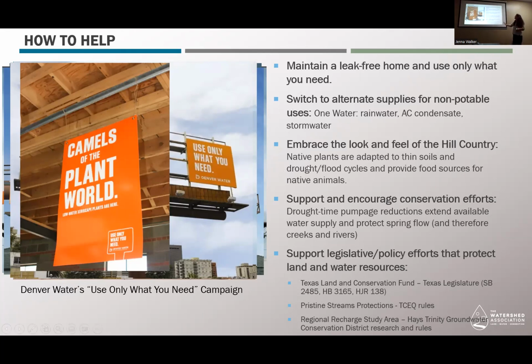Embrace the look and feel of the hill country. Those native plants, the camels of the plant world, are adapted to live here. And then support and encourage conservation efforts. The Hayes Trinity GCD, all the GCDs, EAA needs help, Barton Springs District needs help. Make it a kitchen table conversation or make it a driveway conversation with your neighbors when we're in drought so that other people get around. They can say it, but you guys can say it more effectively to your neighbors. Although Charlie's pretty effective. And then support legislative policy efforts that protect land and water resources.